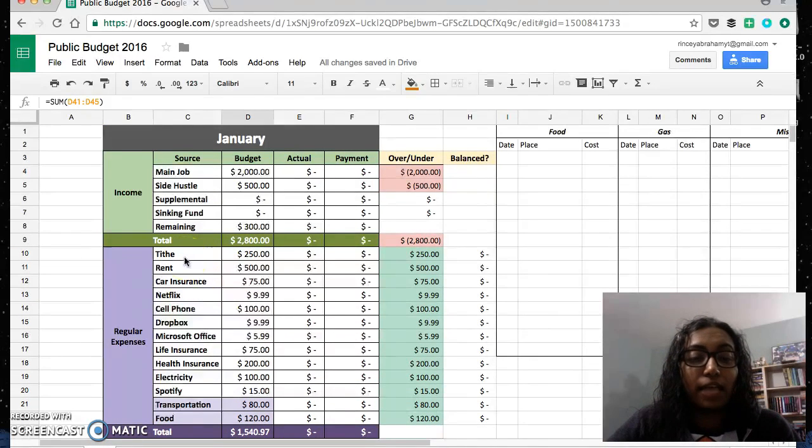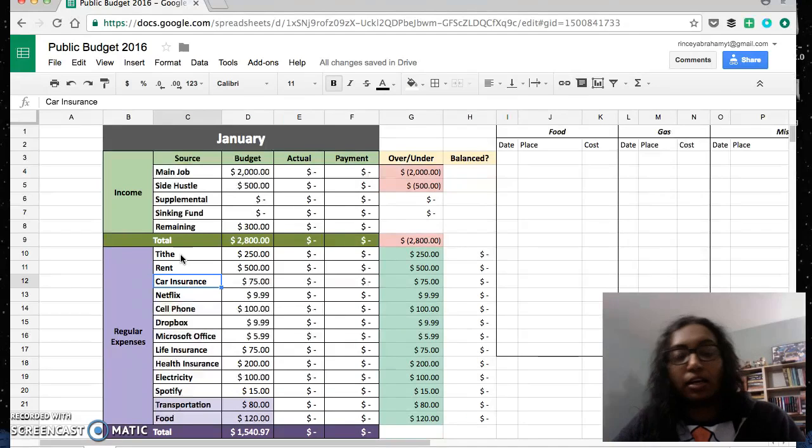Another thing I do is I put these expenses in order of when they come out of my account. Car insurance usually comes out around the 1st or 2nd. Netflix is usually around the 8th or 9th, I think, and so on and so forth. So that's just easier for me because then as bills are coming in, I can just start to enter them here.